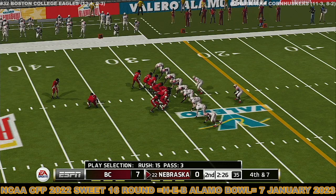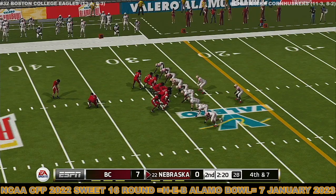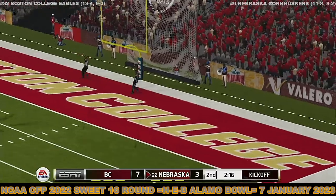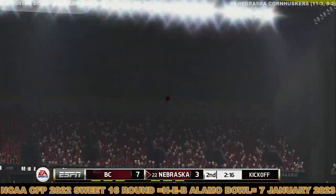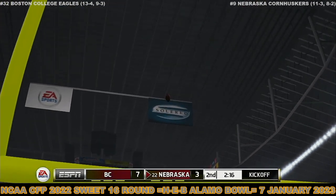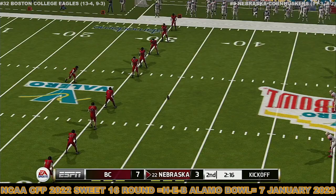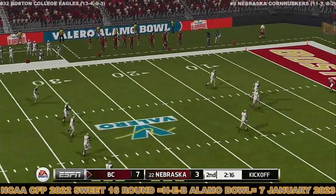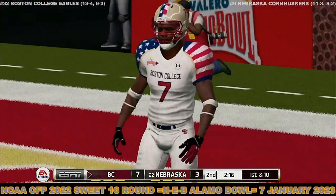They're going to try a long field goal here. The kick is up. And he just drilled it from long range. Yeah, he got some good leg behind it, and he kicked an accurate ball right between the goalposts. 7-3, Boston College. Nebraska gets set to kick this one away. He really got a hold of that kick. This one's going to be down in the end zone for a touchback.